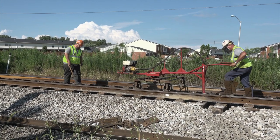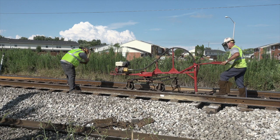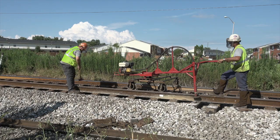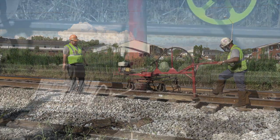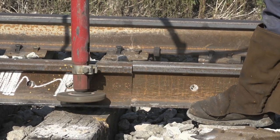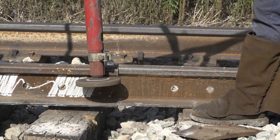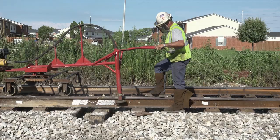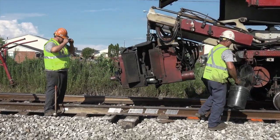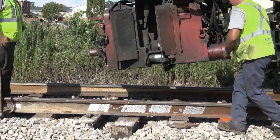The rail sections will be joined using flash butt welding. Here we see the oxide being removed from the side of the rail so that the welding machine will have good electrical contact. The welding crew makes sure that the rails are in perfect alignment before the welding machine is secured.